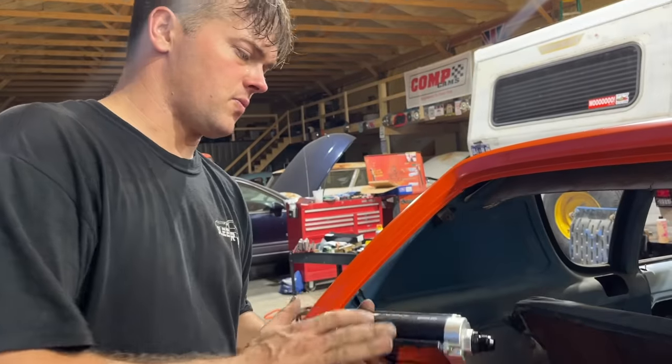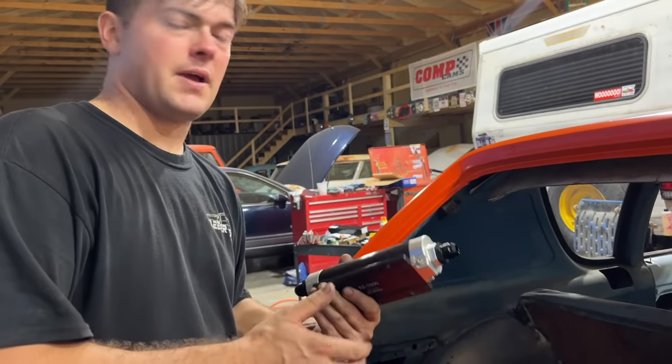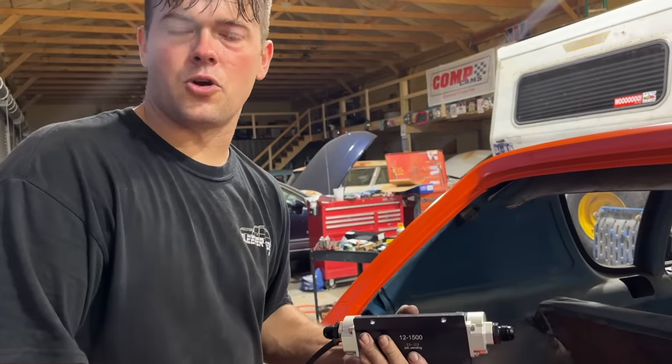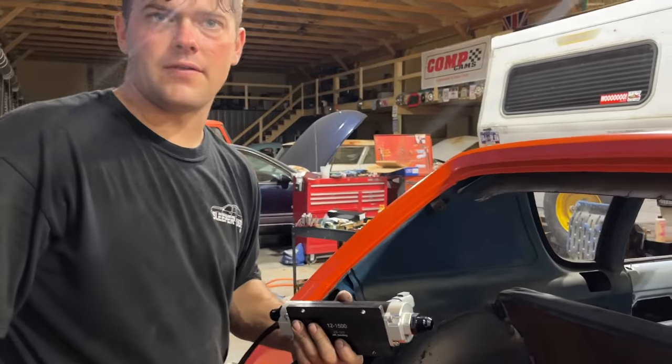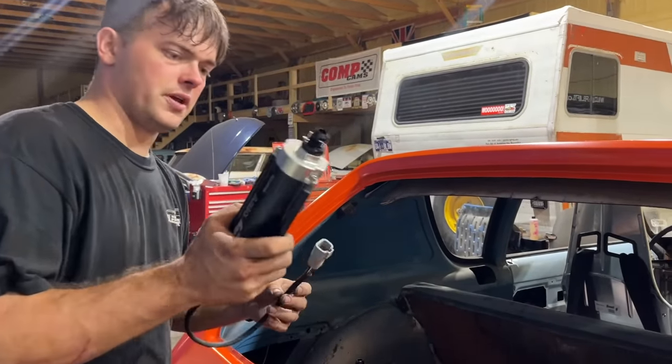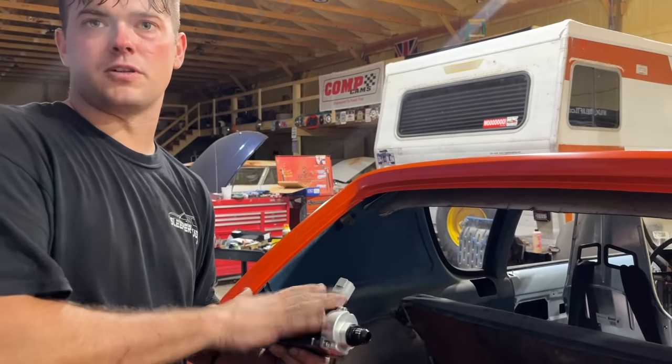we'll do. The reason why we went with a pump this big is because on methanol, it uses like 3 to 4 times more fuel. If you had a pump that would normally pump enough for, say, a 500-something horsepower engine, you need like 3 times that pump to do it on methanol. Really awesome pump. It comes with its own pulse width modulated controller.